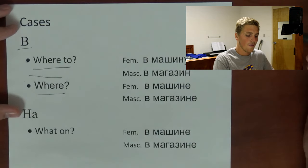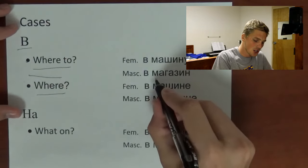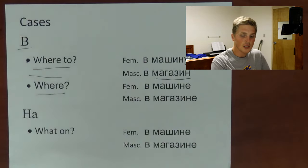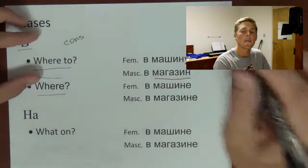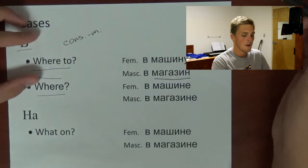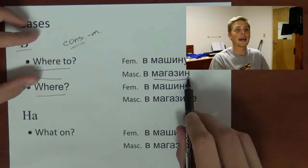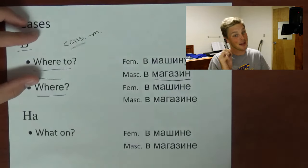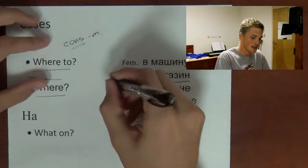For masculine, good news, it's going to be an infinitive. So магазин is a shop, and as you can see, it's still going to be магазин. Words that are masculine, once again, if there is a consonant at the end of it, most likely is going to be masculine. There are some exceptions again. We see магазин, N is a consonant letter. So магазин is going to be masculine, and we don't change it. This stays the same.